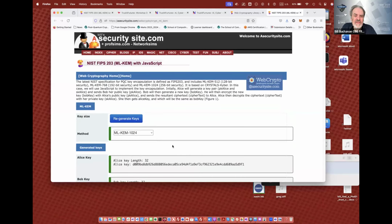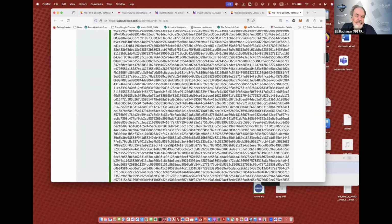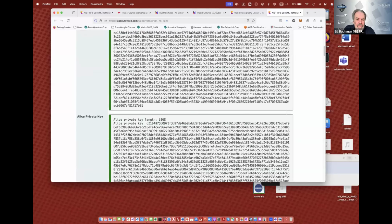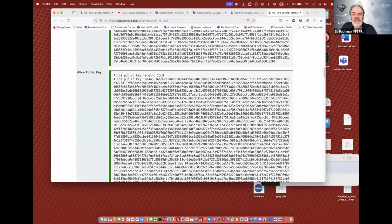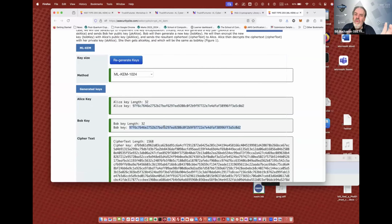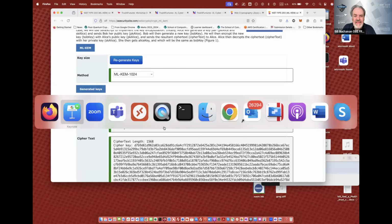And we'll try for the biggest size of keys, and then we'll generate the keys again. And we'll see that the keys are even bigger this time. So this is 256-bit. But always Bob and Alice will create the same shared key.